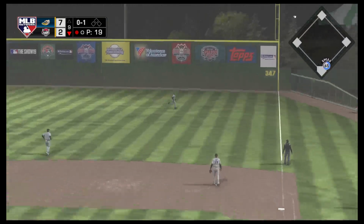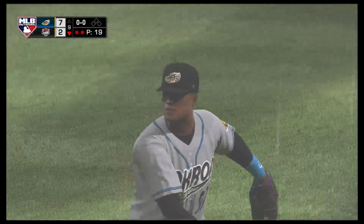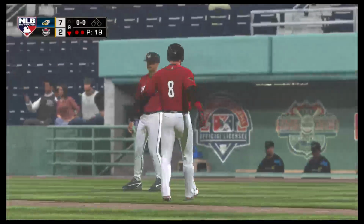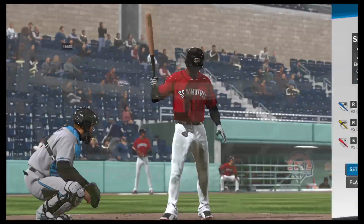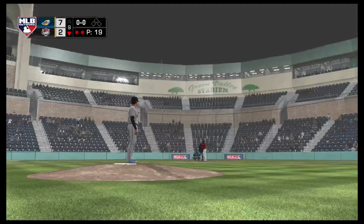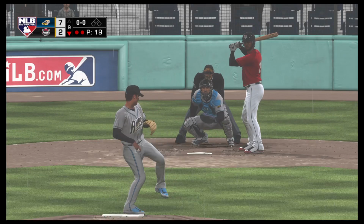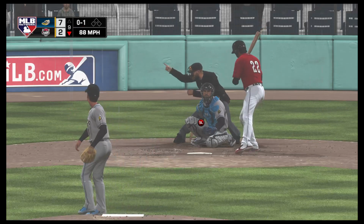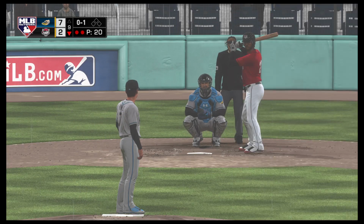Line to the right side. Roberts is there, and folks are starting to head for the exits now. 2 gone here in the ninth. Ryan Dawson. Stepping in, Ryan Dawson, and he needs to make something happen. They're down to their final out here in the ninth. First pitch on its way. Starts him out with a slider for a strike. Bases are empty here with 2 men out.